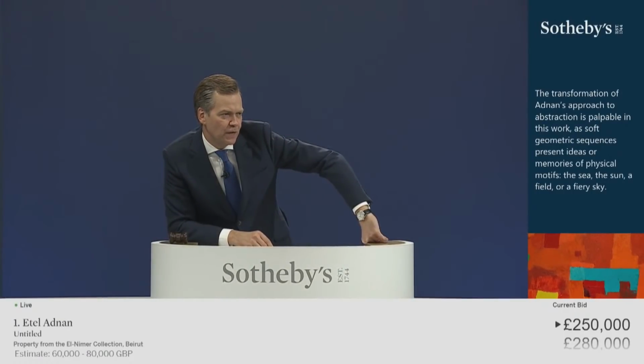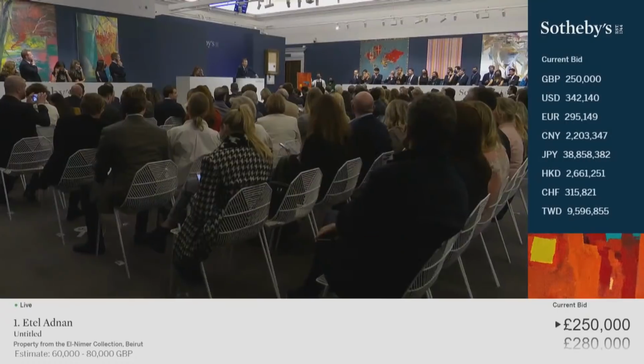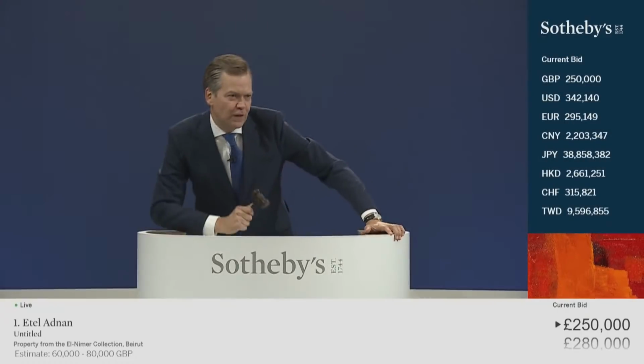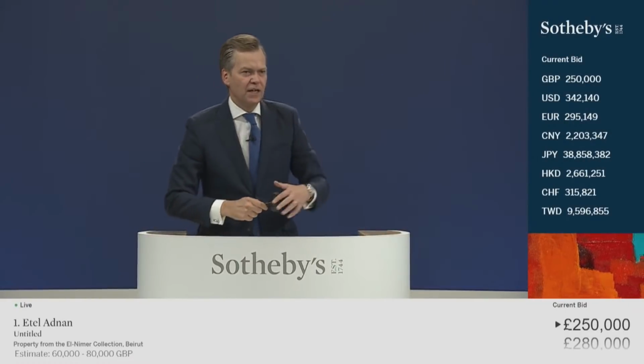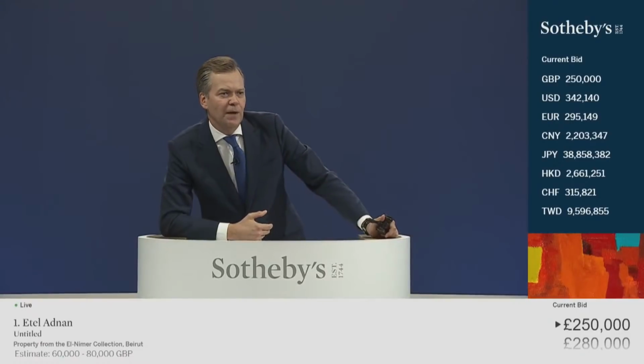At 250,000 against you, Bassi. It's against you there, James, too. At £250,000. Fair warning now. I'm going to sell it here at 250,000. You're going to bid? Last chance here. 270 I'll take. At £270,000 now.